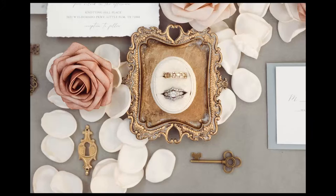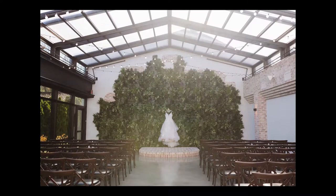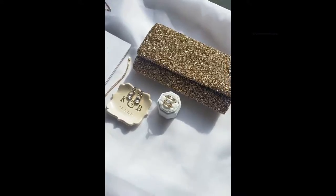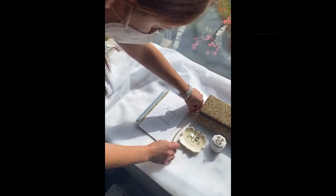So let's get started. Let's go right into these wedding photos and what needs to be captured on a wedding day. First things first, like I like to start on every wedding day, is the detail shots. Those are really important to get captured if you want to make a wedding album after the wedding day and remember the details and just the story of the wedding.